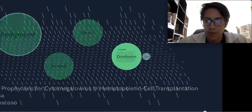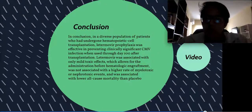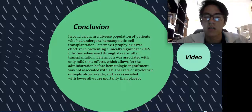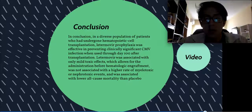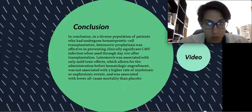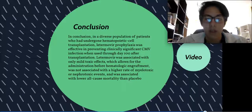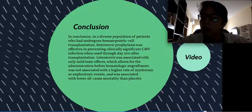Now, with the conclusion. In conclusion, in a diverse population of patients who had undergone hematopoietic-cell transplantation, Letermovir prophylaxis was effective in preventing clinically significant CMV infection when used through day 100 after transplantation. Letermovir was associated with only mild toxic effects, which allows for administration before hematologic engraftment. This is very important. It was not associated with a higher rate of myelotoxic or nephrotoxic events, and was associated with a lower all-cause mortality than placebo.